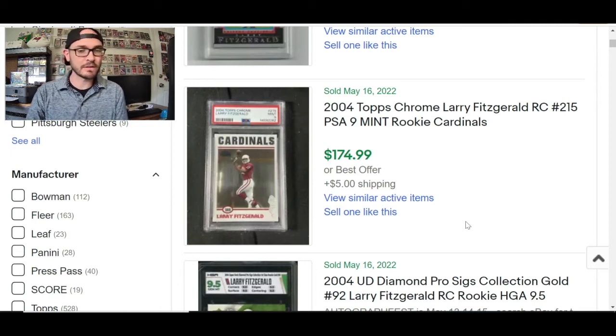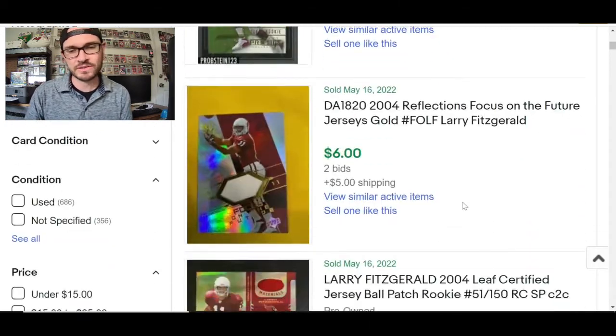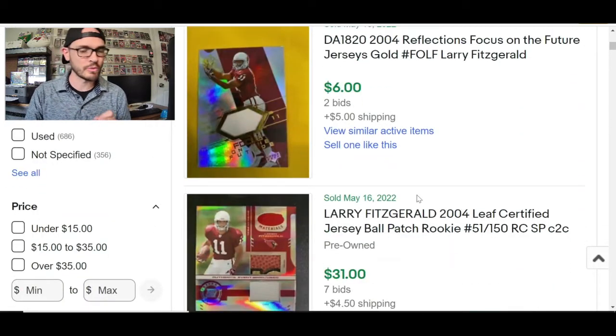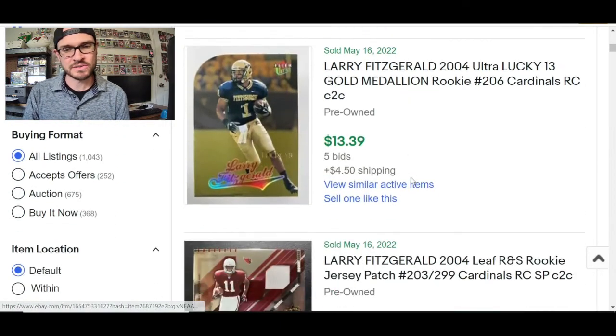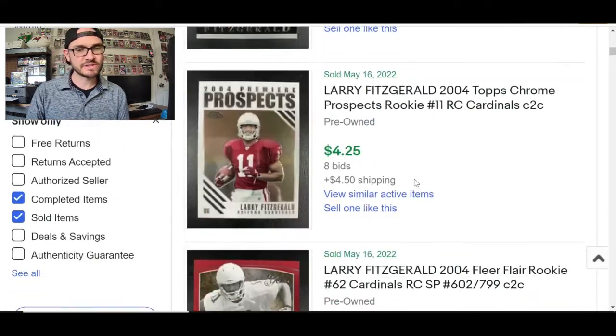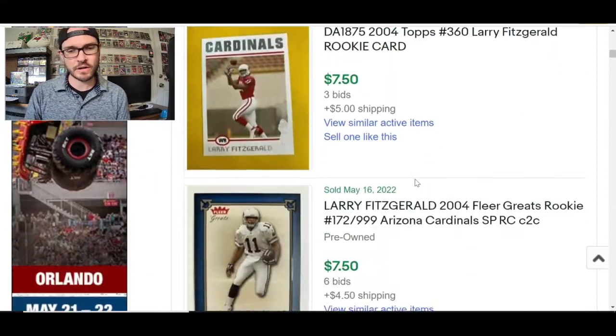This man is a Hall of Famer. A lot of people love to collect and invest in Larry Fitzgerald. He's helped them win fantasy football championships in the past. He did so many good things for the Cardinals. He was so durable and reliable for so many years. He was just an absolute monster. So people love Larry Fitzgerald. I would say even his autographed, his rare stuff.